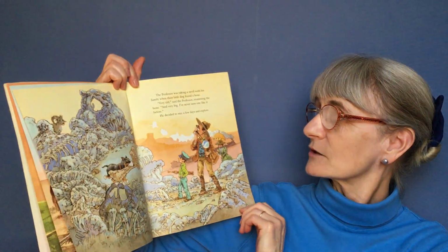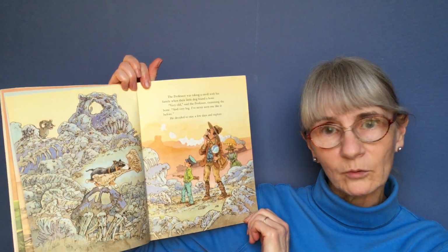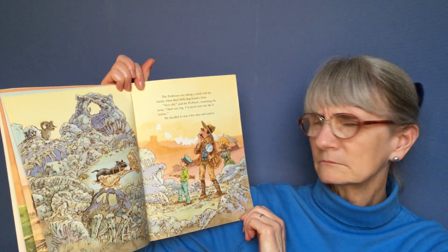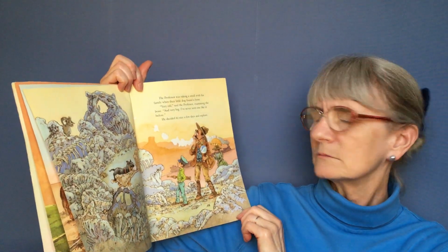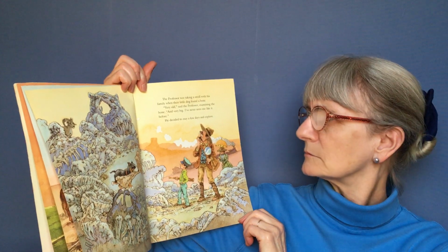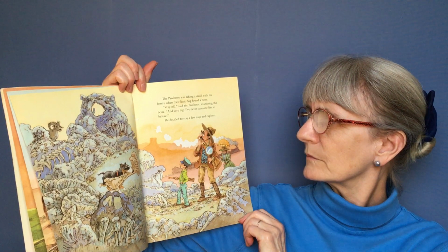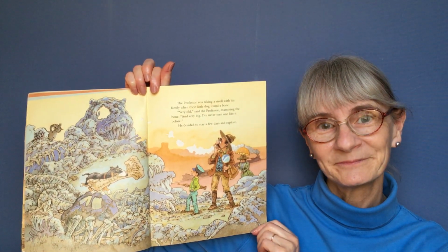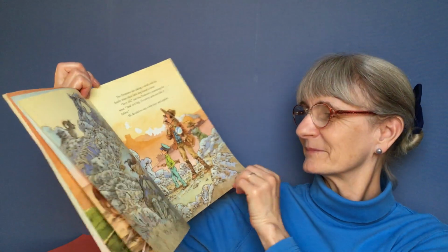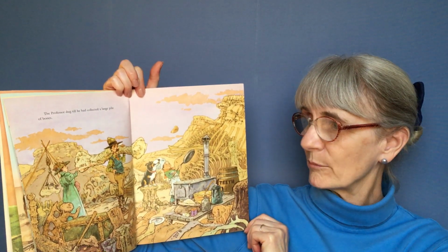The professor was taking a stroll with his family when their little dog found a bone. Very old, said the professor, examining the bone. And very big. I've never seen one like it before. He decided to stay a few days and explore. The professor dug till he had collected a large pile of bones.